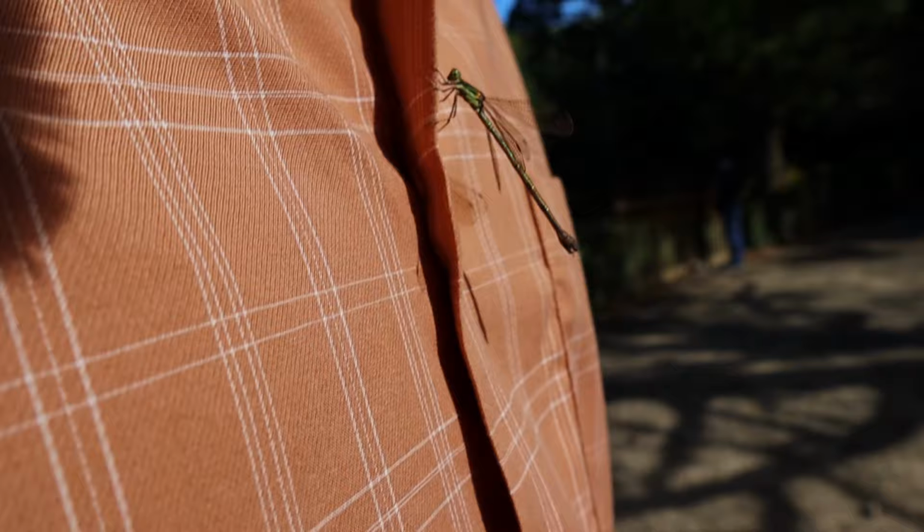So here we have the unbelievably rare Kyoto dragonfly, and its natural habitat is on my shirt. No, it's going to fly into my mouth.